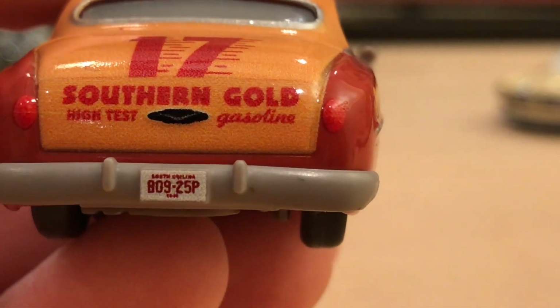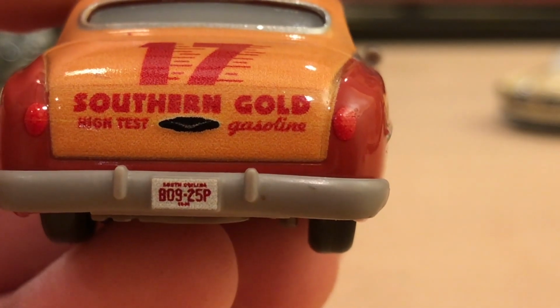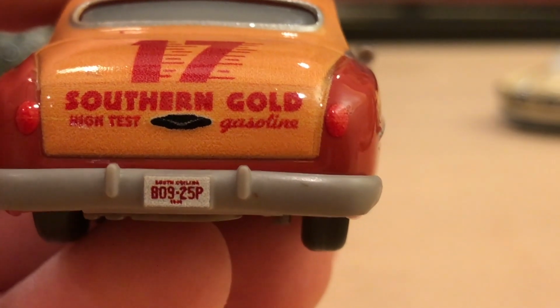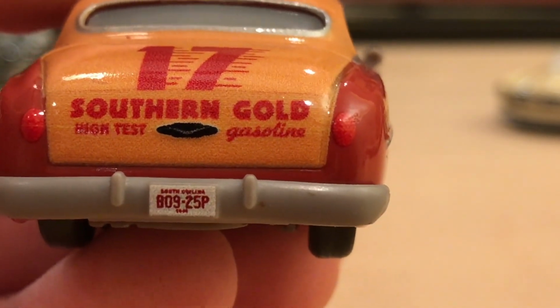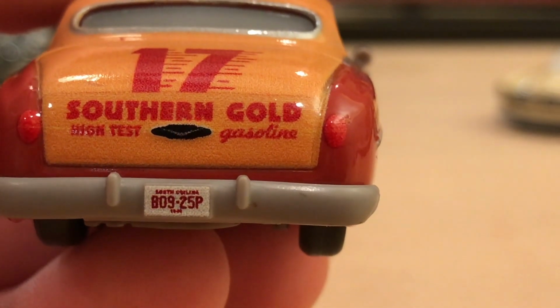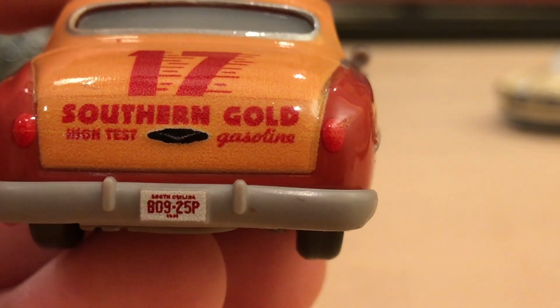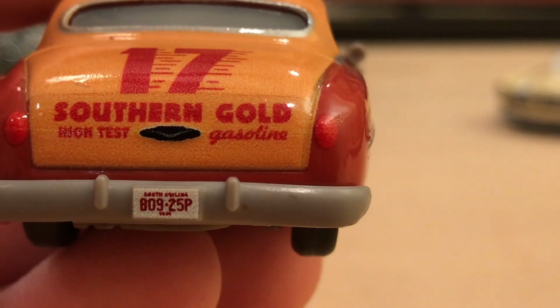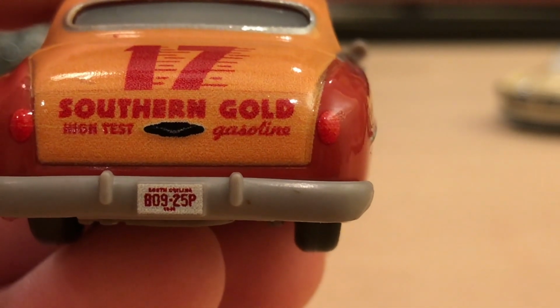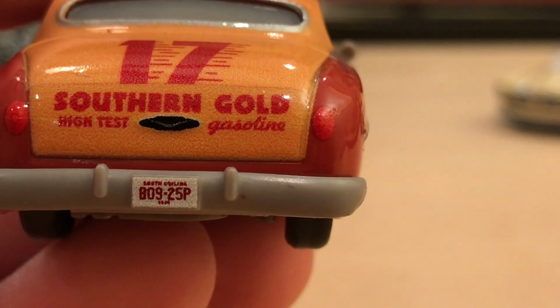B09-25P. Now that definitely seems like somebody's birthday is September 25th and their initials are BP. But who is that? I'm trying to think on my feet right now. I cannot think of somebody like that, but it definitely seems like that has to correlate to somebody. But, you know, Jet didn't speak in the movie, of course, so it couldn't be his actor. I don't know. I'm gonna have to research that for sure. That's interesting. If you guys know, let me know in the comment section below.